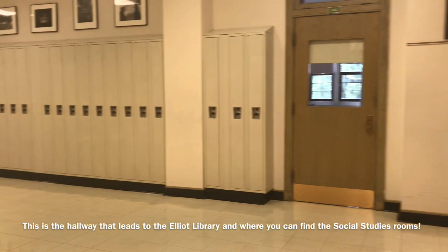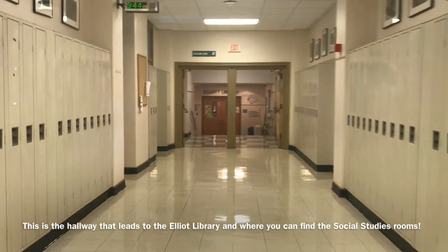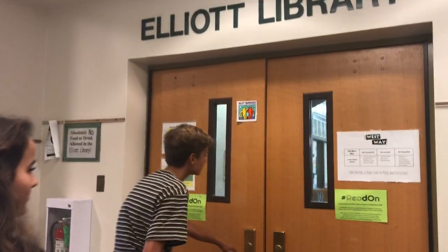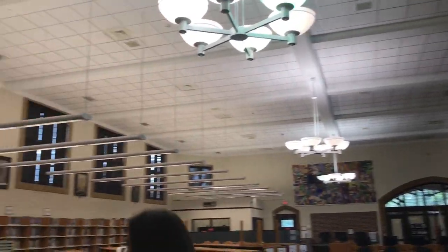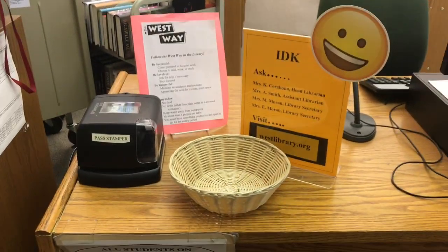You take a left into the school, you go towards our library, the Elliott Library. This is also where you can find your social studies classrooms. So welcome to the library. If you ever need to drop off books, put it in the repository. You use your ID card to check out a book. You sign a sheet.